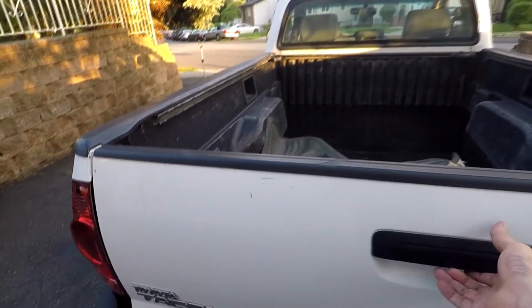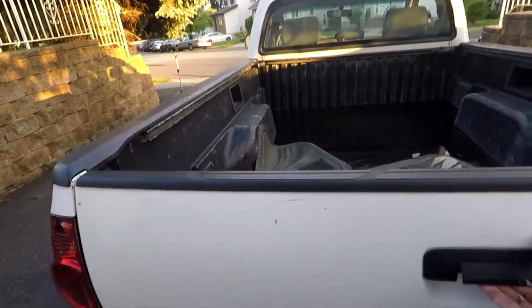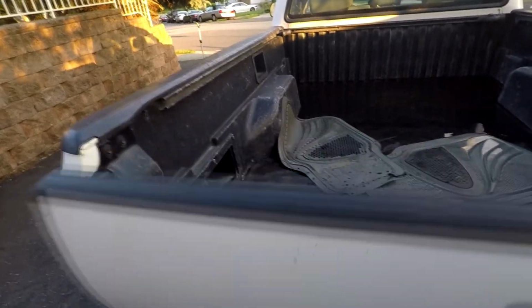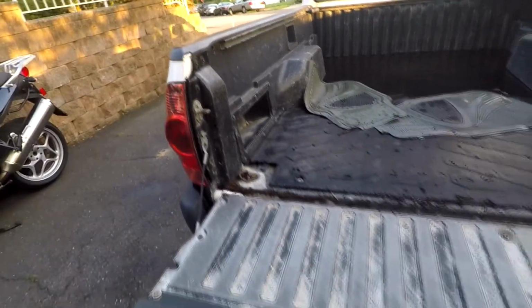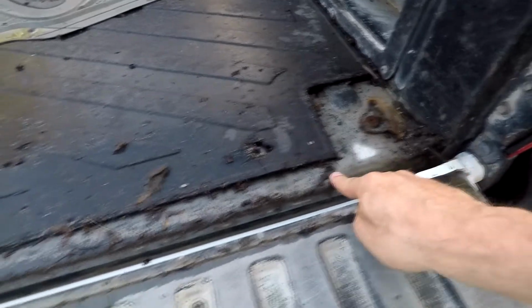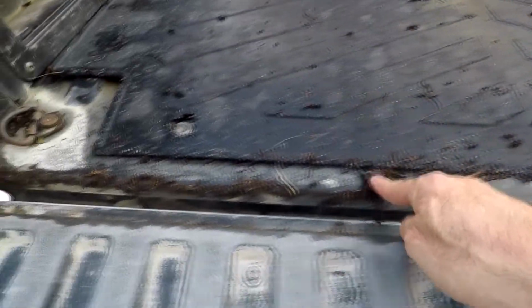One thing that broke was this door handle. It's a little sticky. You've got to kind of pull on it, but who knows what that is. If you look over here, this all held up pretty good. There's no rust.